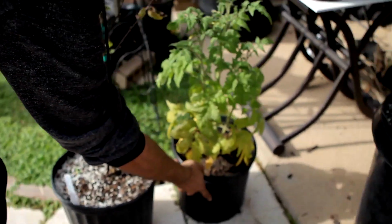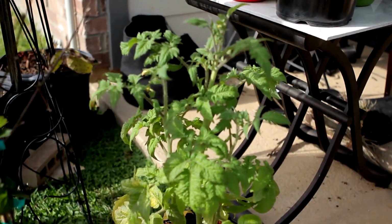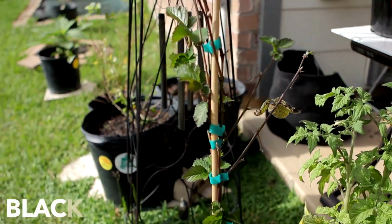All right, so what else do we have? Right here I have some tomatoes growing, of course, in the little veggie area. Some blackberry. I have a blackberry bush right here.